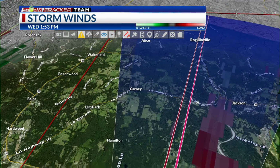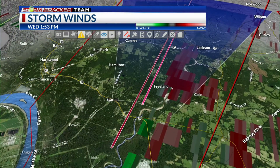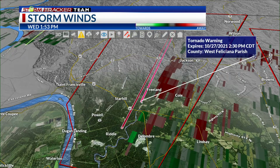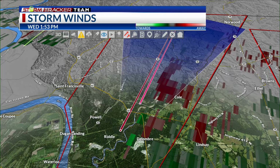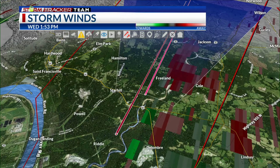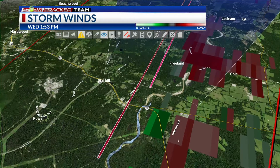This also includes Kearney, could be passing over LA Highway 10 within the next, I would say, maybe 20 minutes or so. And again, this one is in effect until 2:30. This is for West and East Feliciana Parish. Could be dealing with a little bit of hail as well. Now, the most concerning portion of this storm right now looks to be getting a little close to US Highway 61, and that would be south of Freeland and near Cole as well.